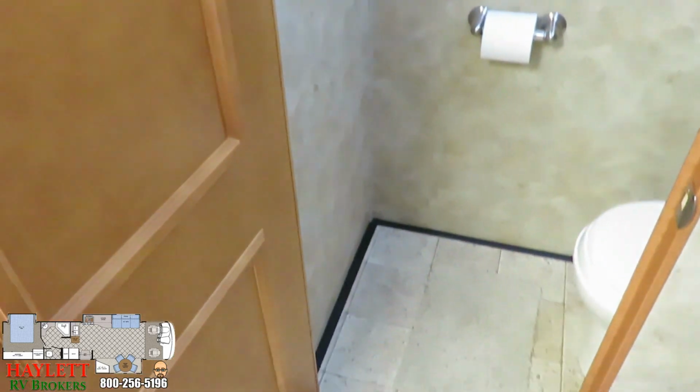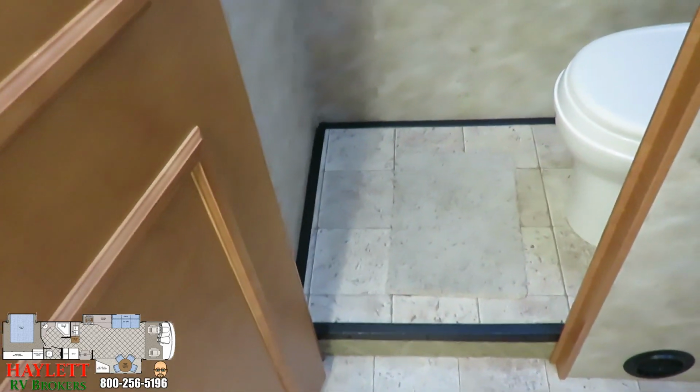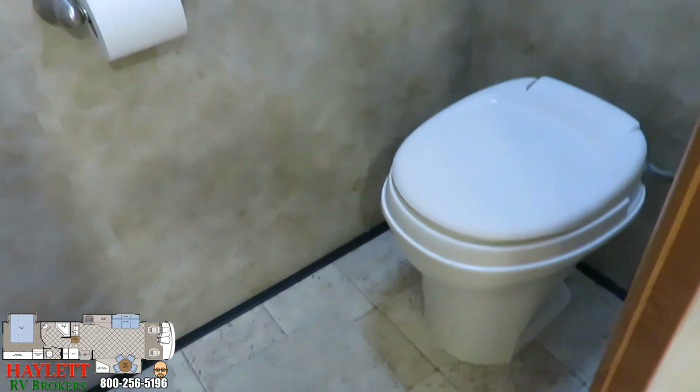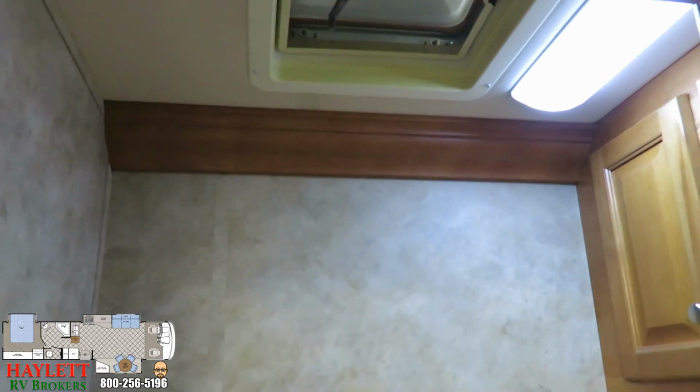Right behind us, if I do a 360, well, 180, 360, put me back where we started. Notice how there's a little step up here to the toilet area. That's for plumbing reasons, basically. But I like that extra dedicated linen cabinet right in here. So if you get out of the shower and you forgot to grab yourself a towel, you don't have to do the naked streak through the RV to get to it.